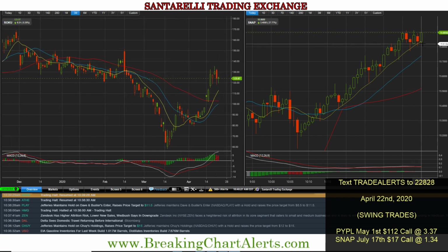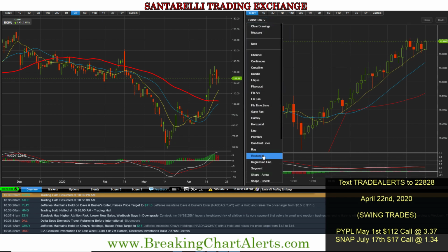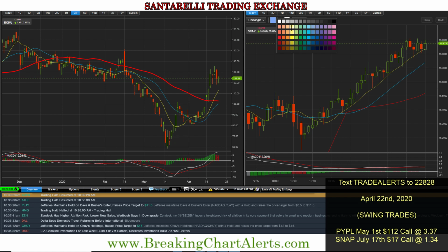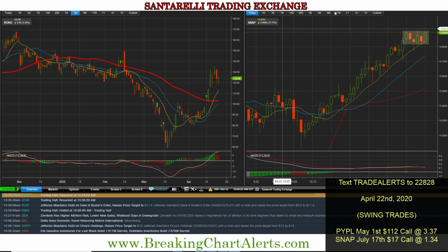Look at Snap breaking out again. Another climb off that 10 SMA on Snap. Let's see that next big breakout. See how it has consolidation here on Snap? Watch this. So Snap, we have consolidation. Let's draw our consolidation box. We're waiting for a make or a break above or below that box there on Snap.